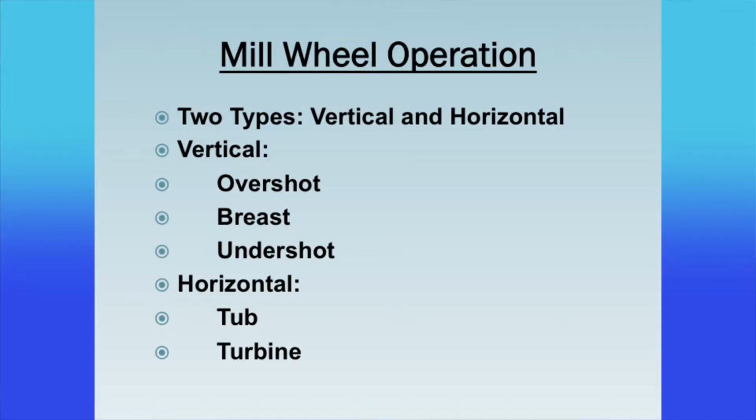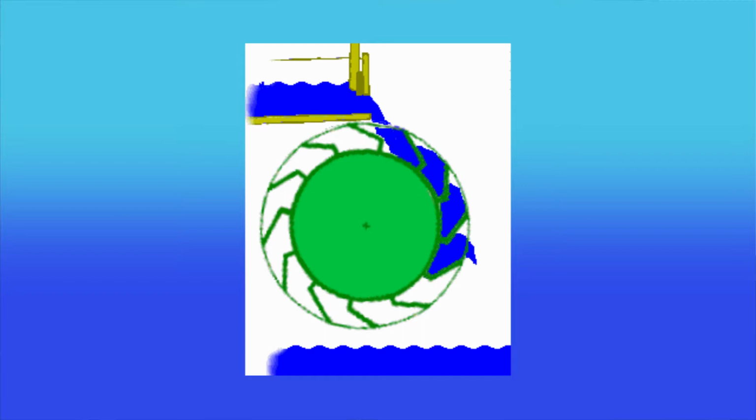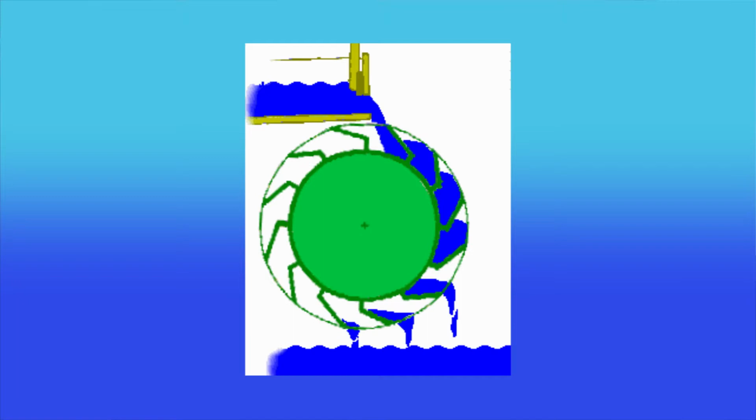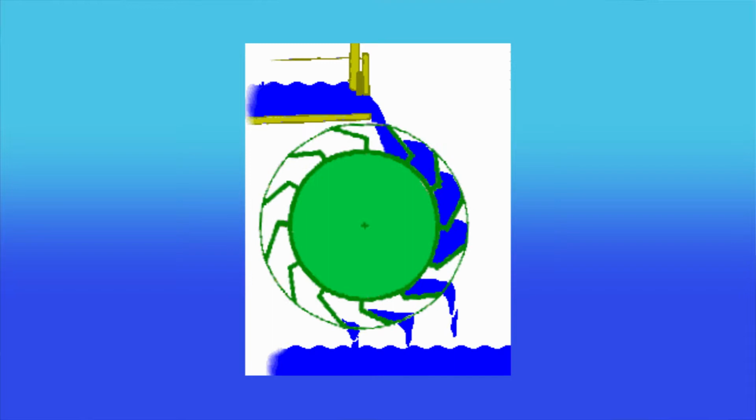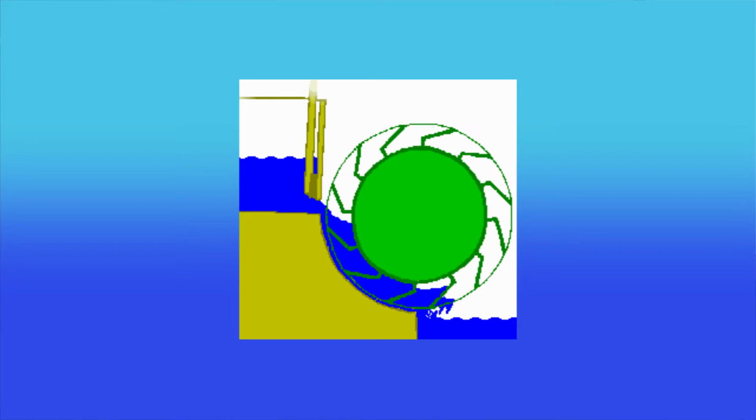There were two types of mill wheel operations. The vertical and horizontal. The vertical, you had an overshot, a breast, and an undershot. And the horizontal was a tub or a turbine. Now, how did they operate? That's the overshot. Blue, can you see all right? Okay. Which was most efficient? I don't know that one was any more efficient than the other. Why did they build three types? Because of how the water entered. A breast wheel. And an undershot.